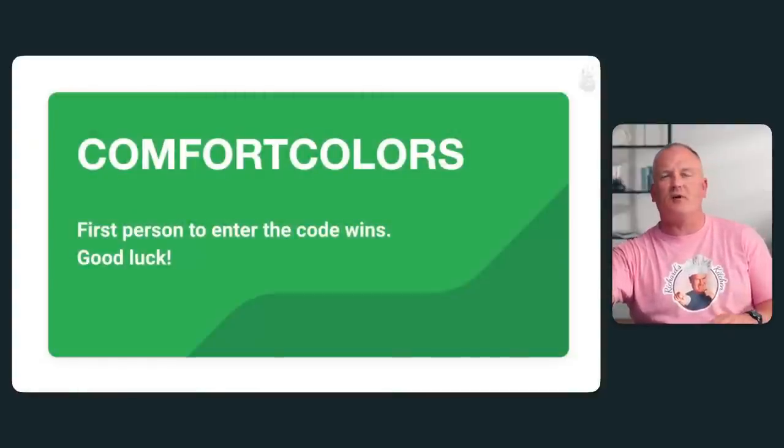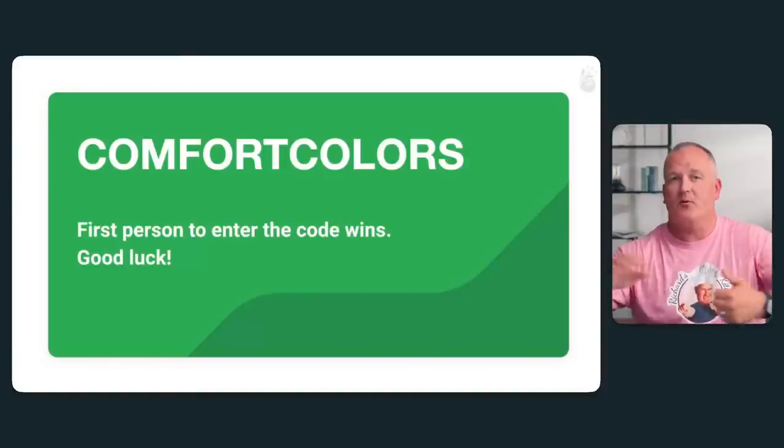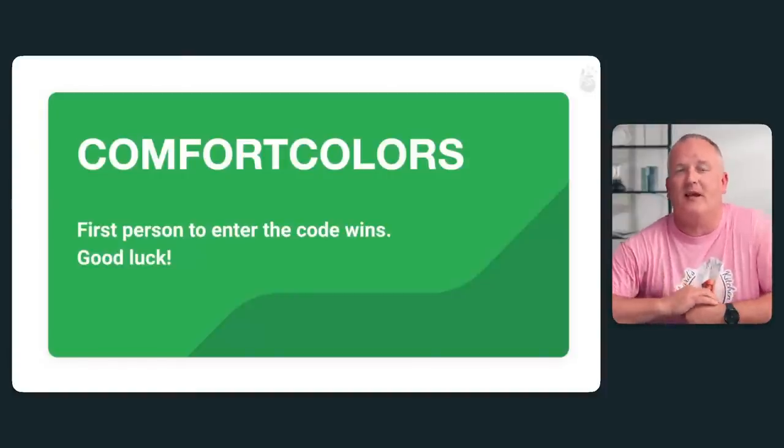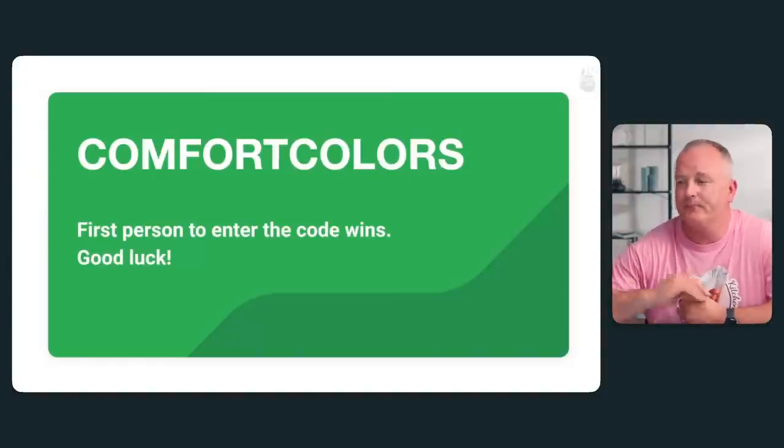As I mentioned before, Comfort Colors is fast becoming my go-to shirt. I absolutely love it, very comfortable, and it's something your customers will absolutely love. It's available in some really, really cool colors. If that's something that you would like to feature, I would highly recommend it. But order yourself a sample first. You're going to like it.